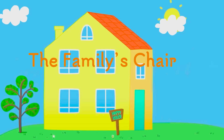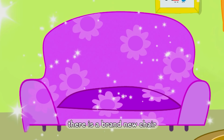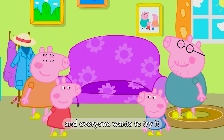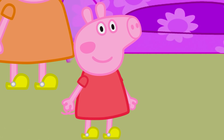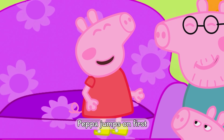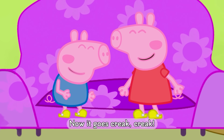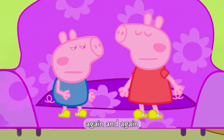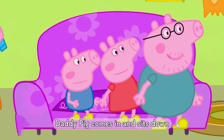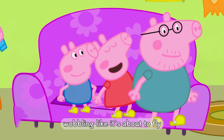The family's chair. Today, in Peppa Pig's living room, there is a brand new chair. It looks so comfy, and everyone wants to try it. Peppa jumps on first. The chair goes creak. George climbs up too. Now it goes creak, creak, again and again. Daddy Pig comes in and sits down. The chair tilts to one side, wobbling like it's about to fly.